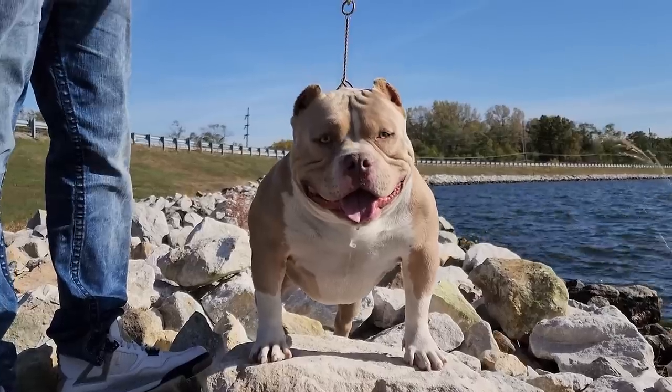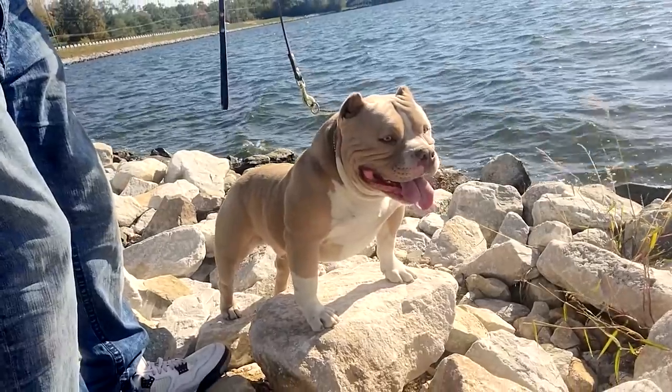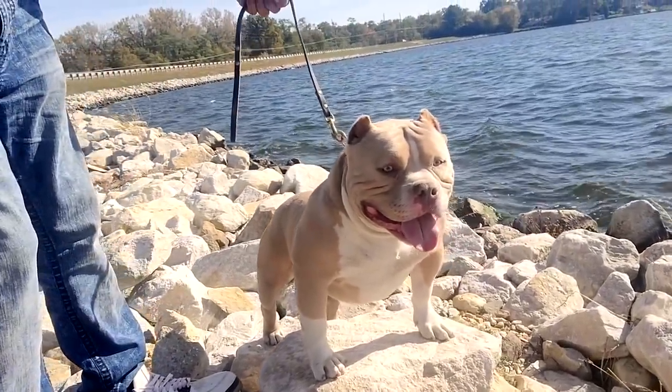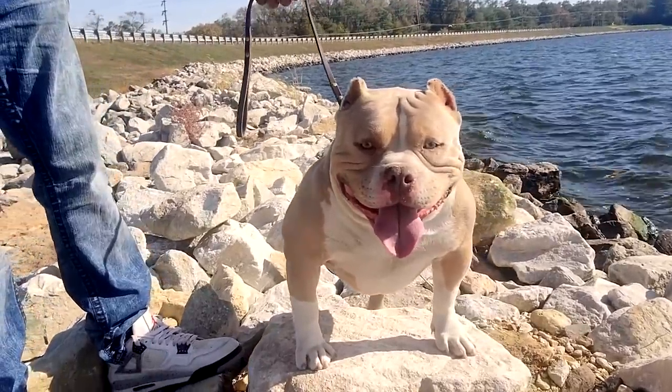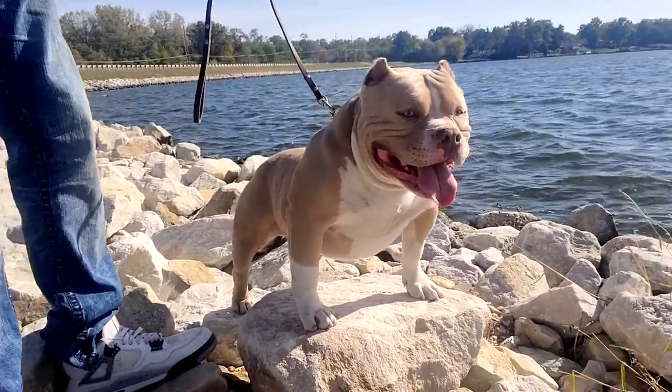This boy Biz is gonna be available for stud to approved females only. For anybody that's interested, get with us and we'll take care of you. All you gotta do is send us some footage of your dog, send us the pedigree, we'll go over it, and if everything checks out, we'll go ahead and go through with the breeding.